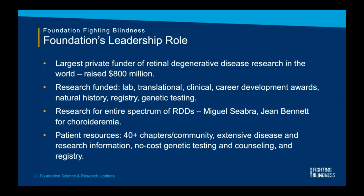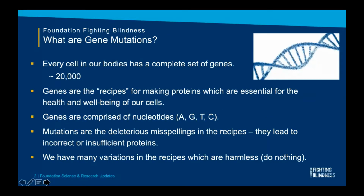And so we also provide a variety of resources for our patients, local chapters. Our site has a lot of information on diseases and the research underway, and of course, genetic testing, which we're moving toward in this presentation. So I wanted to give you just a quick overview of genetics and gene mutations.